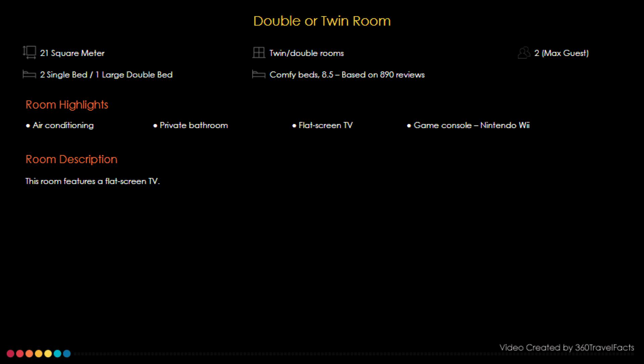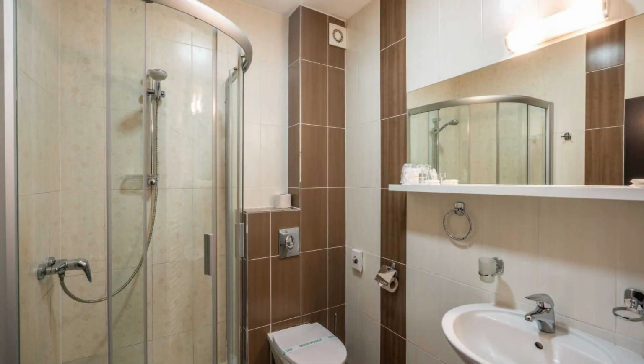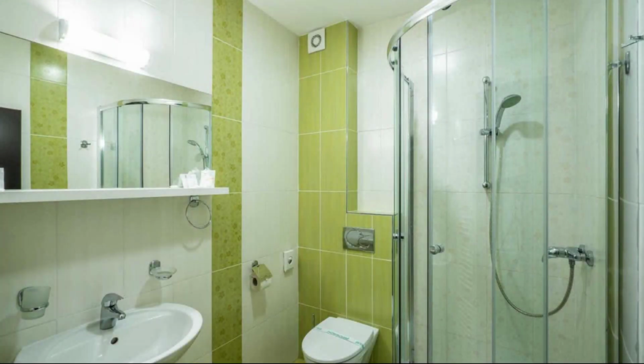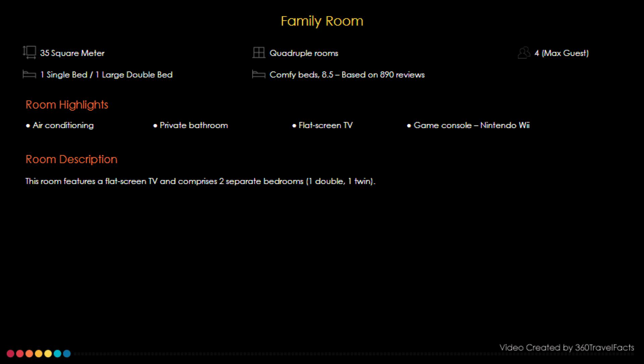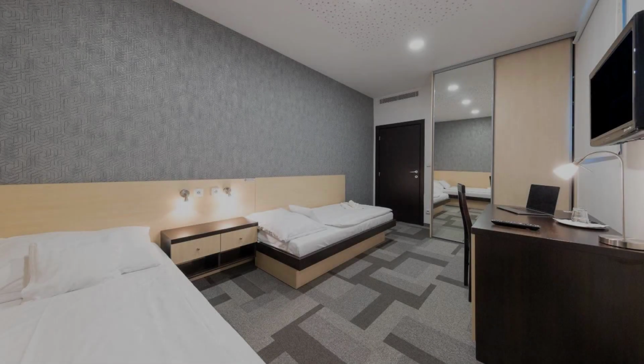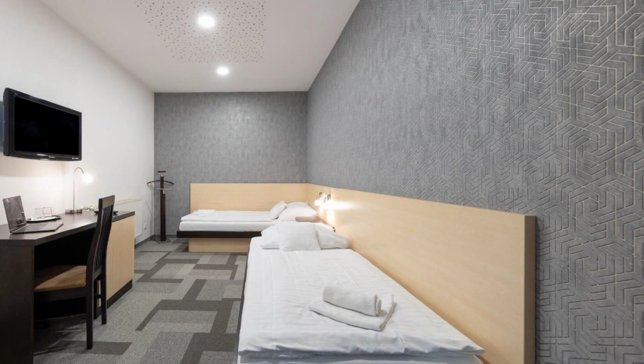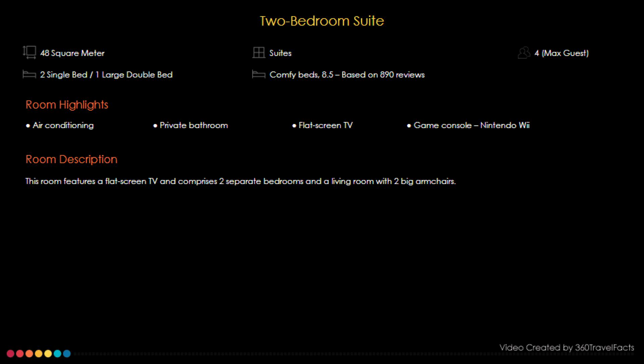Room categories, and you can see on the screen details like room size, bed type, room view, amenities, facilities, and images, etc. Room category 2. Room category 3.